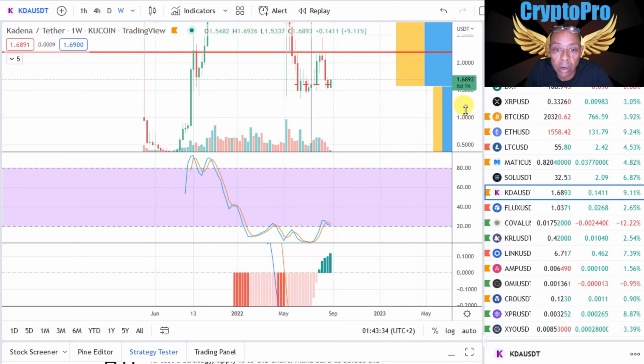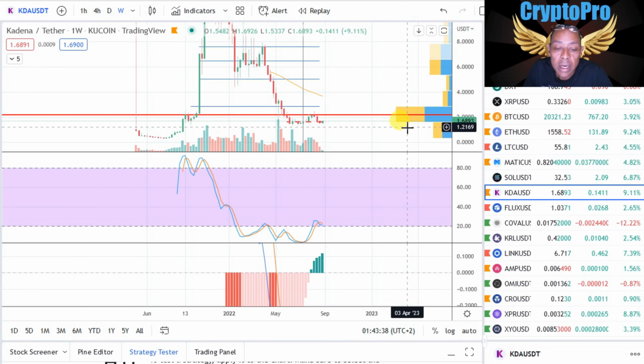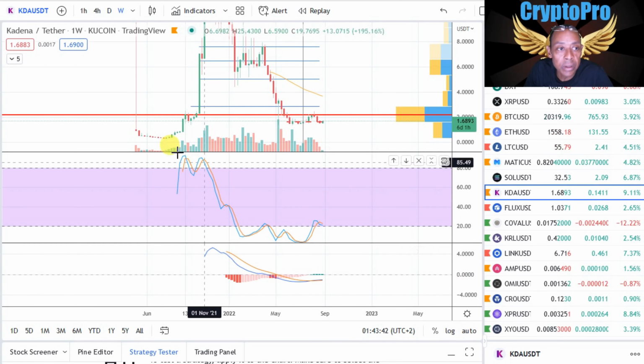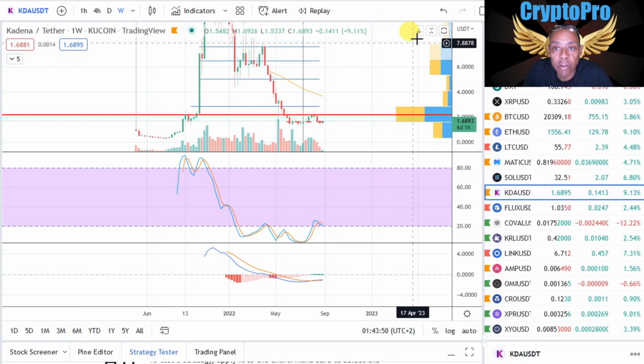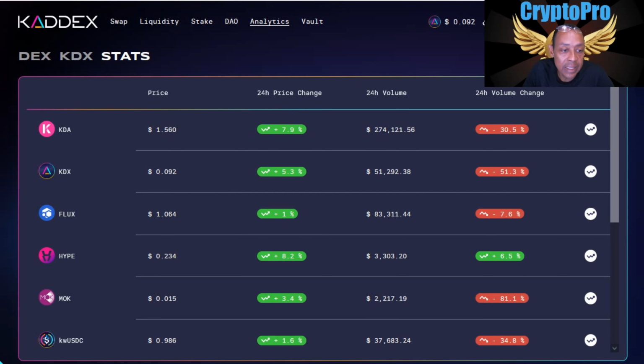And then on the 1 week chart, it's looking bearish. So we might have a nice bounce pretty soon, but then overall, we're not in a good position on the 1 week chart as we have a bearish cross right here. But if the blue line can get on top of that orange line, we could be starting for a nice long ride up. So that could mean that we're at the bottom for KDA.